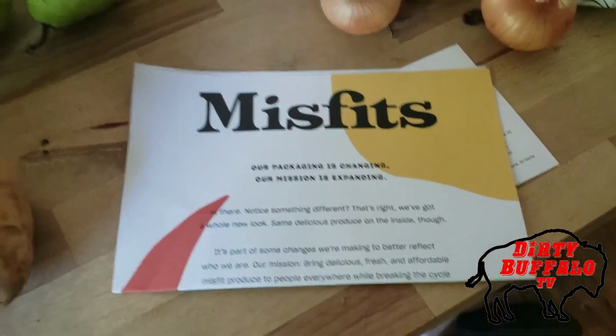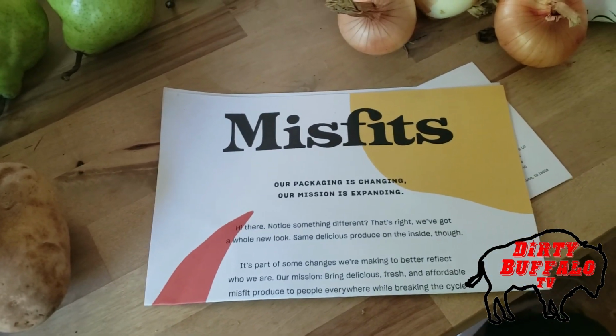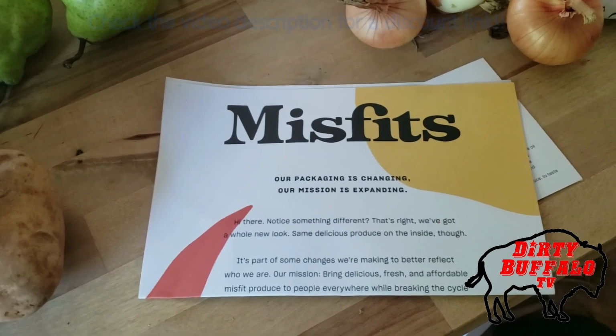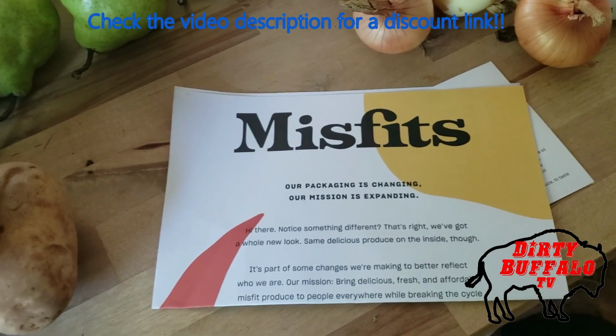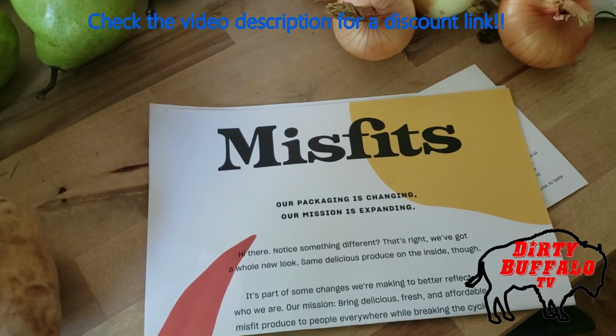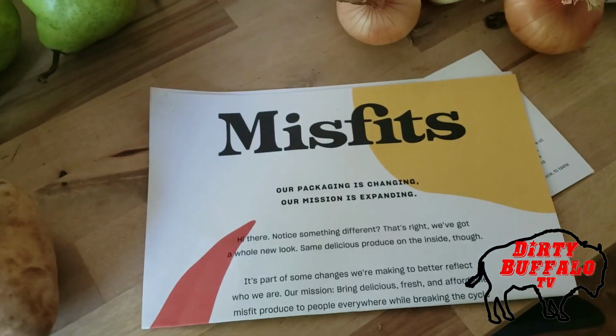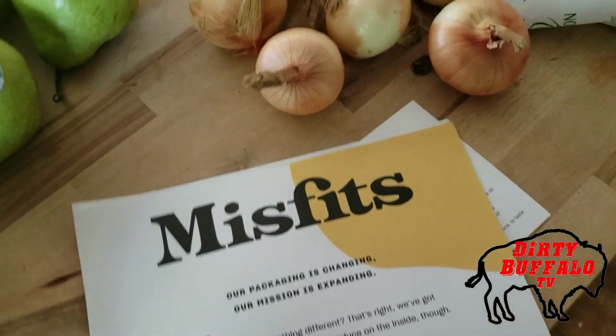Howdy, folks. This is another shipment from Misfits Market. It is the Madness Box, $38.50 with shipping. It's a beautiful, warm Saturday afternoon, and I wanted to go over the produce that I received in the shipment just to give you another idea of what comes in your Misfit box.